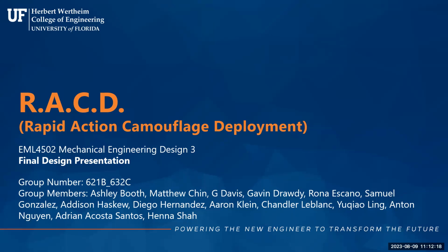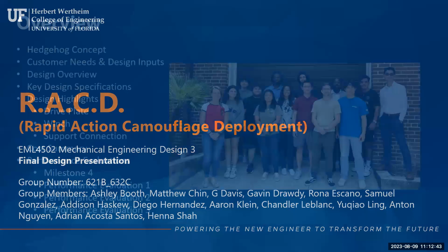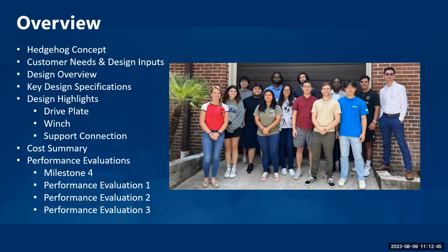Awesome. Well, so we are the Rapid Action Camouflage Deployment Team, or RACT. We are composed of 14 members, and we're going to introduce ourselves again just for everyone on Zoom. I am Ashley. My teammates are Adrian, Chandler, Gavin, Aaron, Addison, Sam, G, Ganson, Joey, Diego, Rhoda, Hannah, Matt. So today we're going to present to you our design that we have been working on throughout the semester.